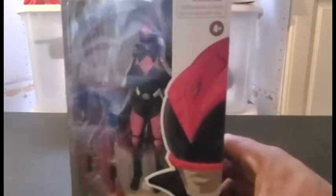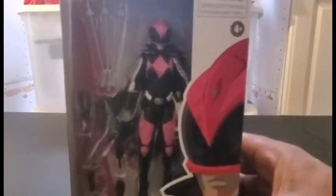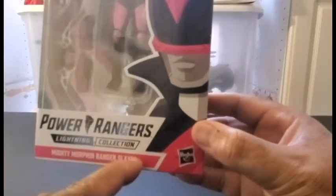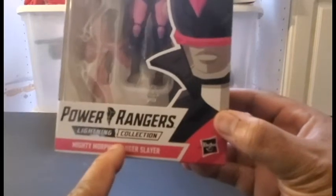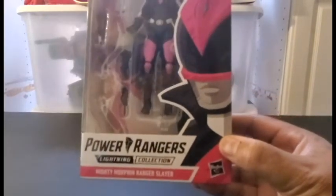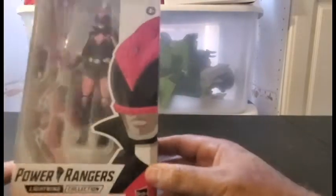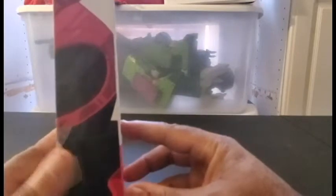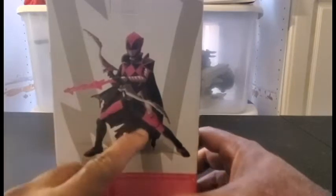Now, let me start off by saying I love the Pink Ranger. The concept of her, of Kimberly, is amazing, always has been. And I'm going to start off by looking at the box. The box art is very nice. You have the Power Rangers Lightning Collection, Pink Mighty Morphin Ranger Slayer. Now, why it says Mighty Morphin for Ranger Slayer, I don't know, because she's not necessarily a Mighty Morphin Ranger. Maybe. But anyway, like all Lightning Collection figures, she has the artwork on the front, the artwork on the side, and the obligatory product shot in the back. But I know you didn't come here just to look at the box. So, without further ado, let's get her out here and see how amazing she is.